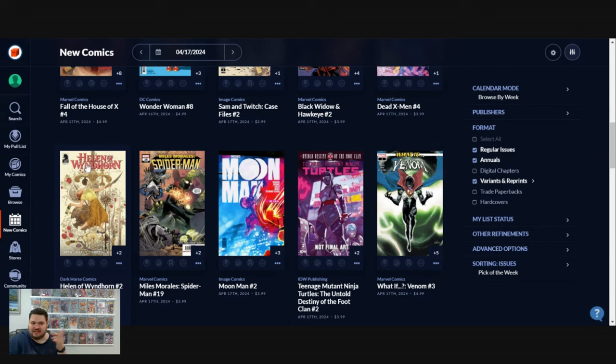Helen of Windhorn. Not familiar, but what a great freaking title. Miles Morales, Spider-Man number 19. Hey, Rabble is his new definitive villain. I'm kind of down with it. A lot of people apparently are not, and I'm just like, listen, in my opinion, they're trying to build this boy up, so this is it. We got Moon Man number 2 from Image. I still have no idea what that's about. I can't even pretend. IDW, Teenage Mutant Ninja Turtles, The Untold Destiny of the Foot Clan, number 2.